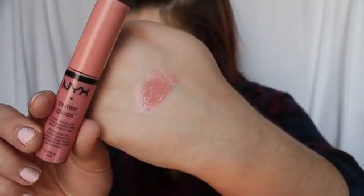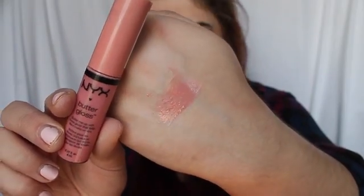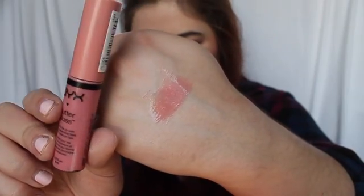And then my last makeup product favorite is my NYX Butter Gloss in the shade Creme Brûlée. It's perfect for those days where I don't want to wear any makeup, maybe some mascara and some gloss. I'll throw this on, but it can also take a really dramatic glam look to the next level.